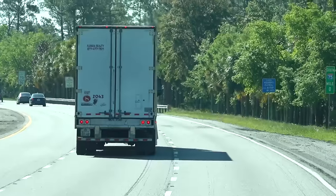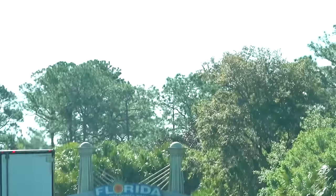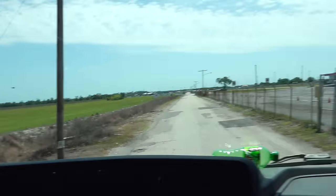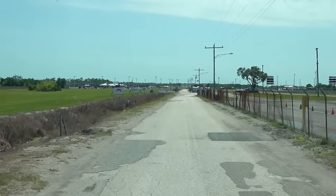Early the next morning. There she is, boys. Truck, get out of the way. Oh, that thing. Florida welcomes us, dude. Mile zero. You guys ready? Oh, we're so ready. Well, you know, when there's a Black Hawk around, there's one of two things: a giant military operation or heavy D. Yeah. We are at the Freedom Factory, boys.